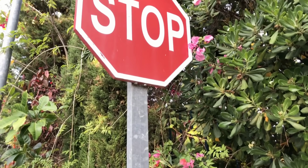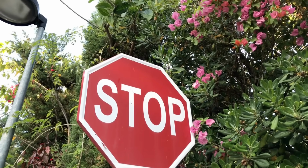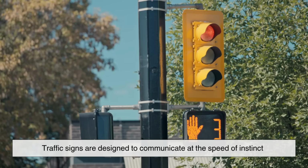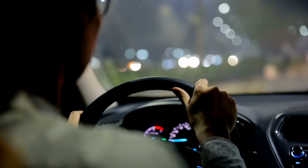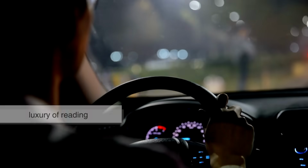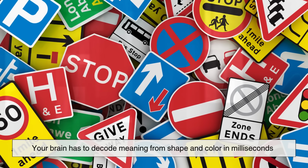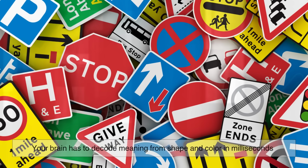Before we even read the word stop, our minds register that shape. That's no accident. Traffic signs are designed to communicate at the speed of instinct. When you're behind the wheel, especially at high speeds, you don't always have the luxury of reading. Your brain has to decode meaning from shape and color in milliseconds.